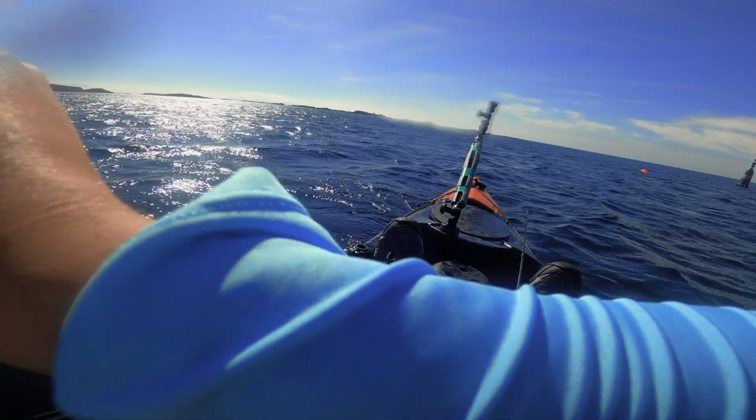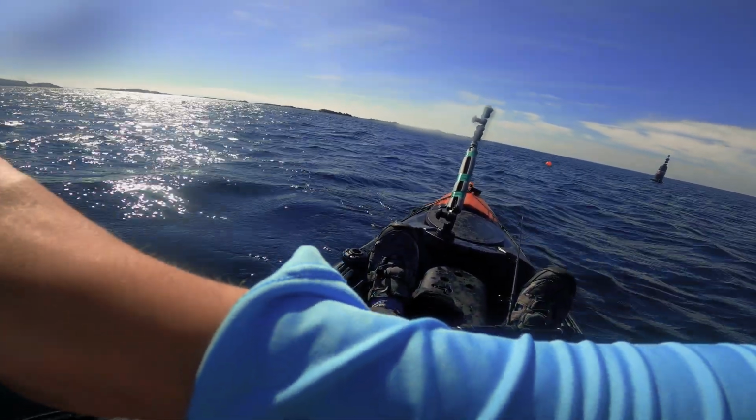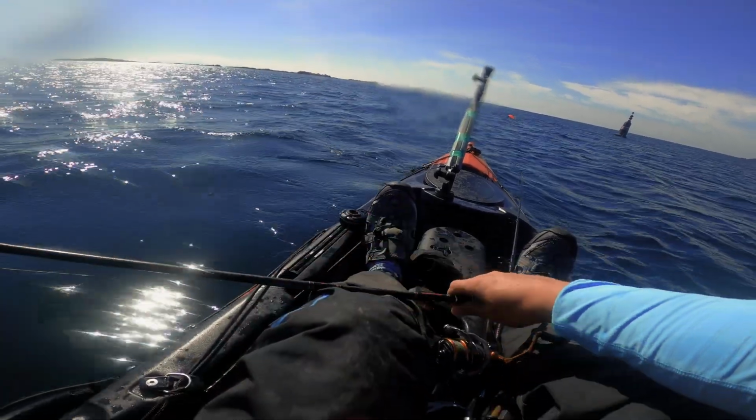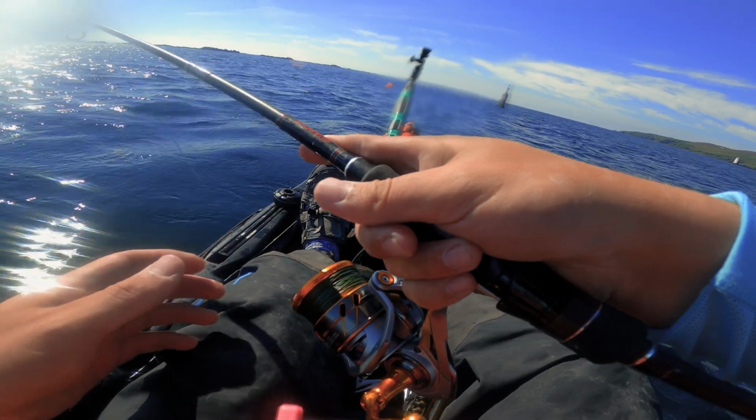And that's my lure all tangled, which is kind of a shame, because I'm going to have to deal with this tangle. Right, there we go. And we're just drifting over the ground now. We're going to pass this ground.